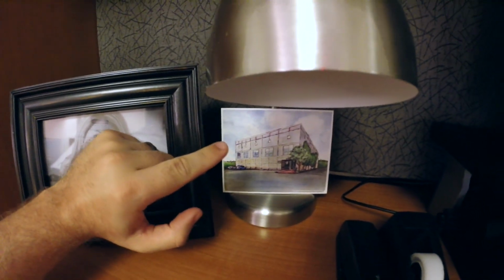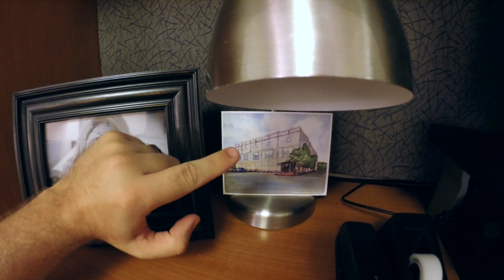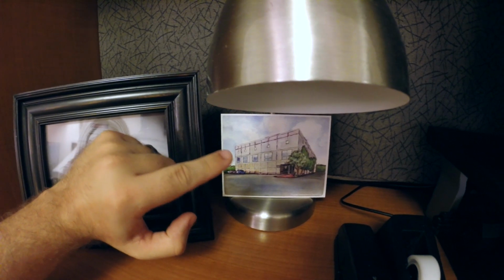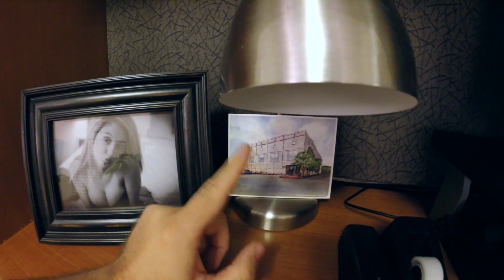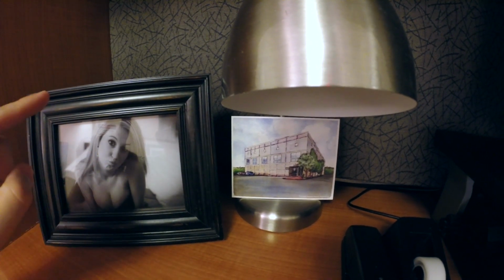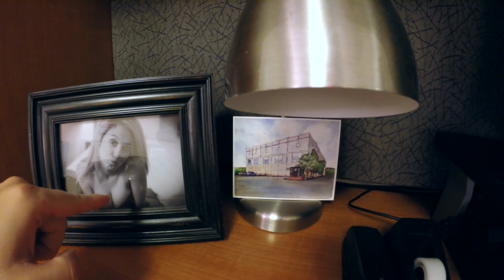This is a replica of the painting that the character Pam Beasley from the show The Office did of Dunder Mifflin Scranton. And this is just a replica. But you're probably more focused on this picture because it looks like my wife is topless.